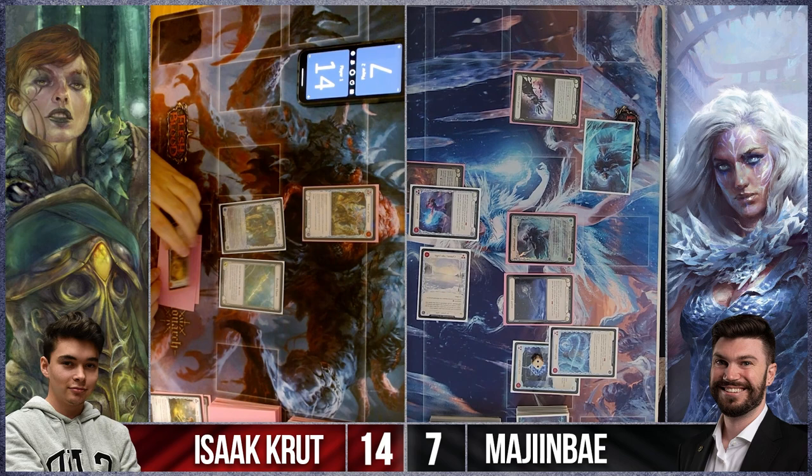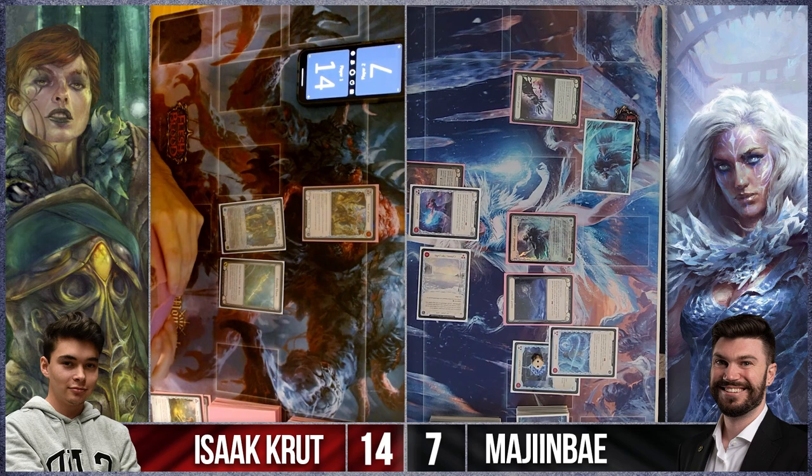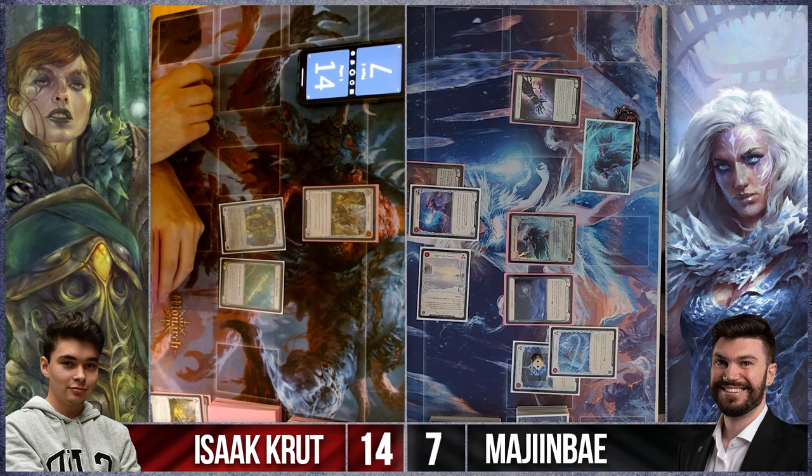So Isaak Krut is under the gun. Yeah, this is an unbelievable turn for Majin. This is going to give multiple discard effects over to Isaak Krut here, and this is in response to a Force of Nature, so this is horrible timing for Isaak Krut. This is going to be devastating, getting multiple cards out of his hand, and there's already a blue being played. It looks like he's going to just take the damage from the Aether Ice Vein.